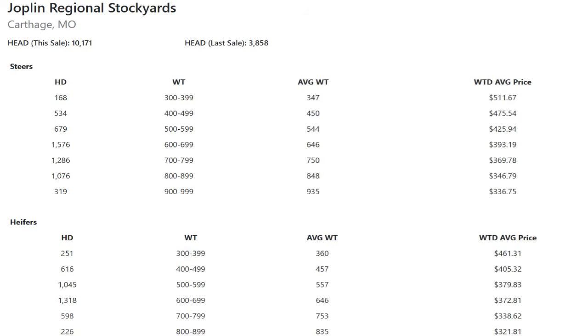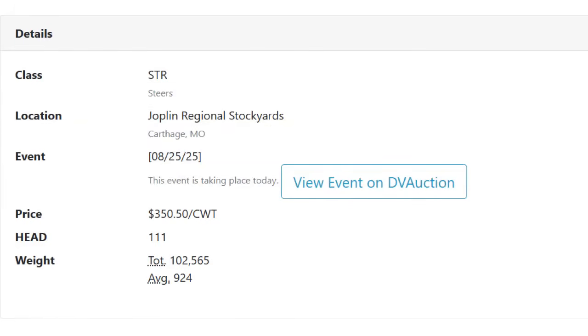616 head of 4-weight heifers averaged 457 at 405.32. 1,045 head of 5-weight heifers averaged 557 pounds at 379.83 on the weighted average. 1,318 head of 6-weight heifers at JRS averaged 646 at 372.81. And 598 head of the 7-weight heifers in Joplin averaged 753 at 338.62.